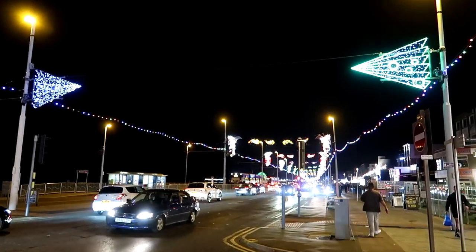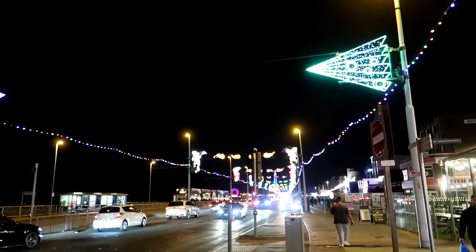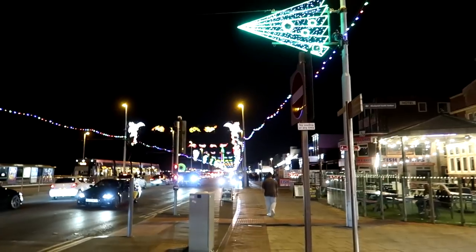I think your trailer needs fastening on a bit better there, mate. But yeah, we're going to carry on down this way into the dancey section now.